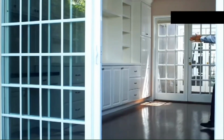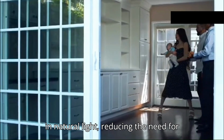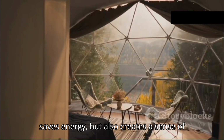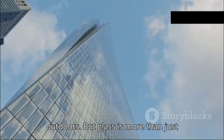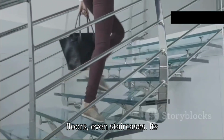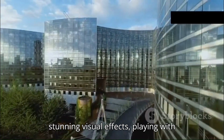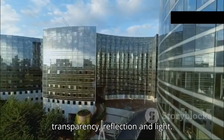In architecture, glass is prized for its ability to bring in natural light, reducing the need for artificial illumination. This not only saves energy, but also creates a sense of openness and connection with the outdoors. But glass is more than just windows. It can be used for walls, floors, even staircases. Its versatility allows architects to create stunning visual effects, playing with transparency, reflection, and light.